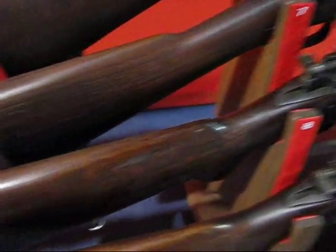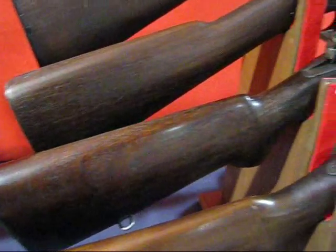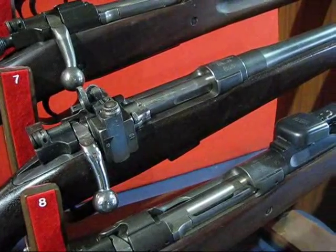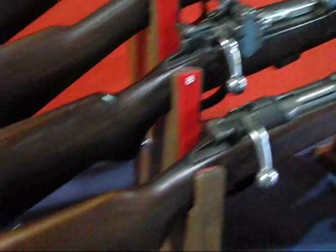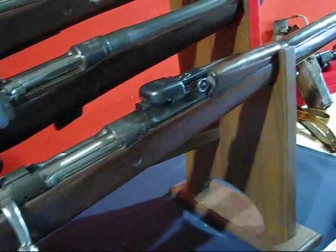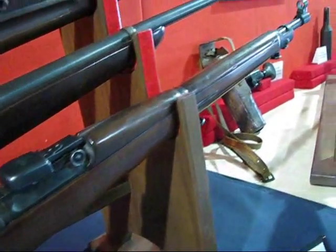This is a model 1922, and they made 3. This is one of the different models. That was the first model. And the next one again is a 1925 star gauge, which again was used in national match competition.